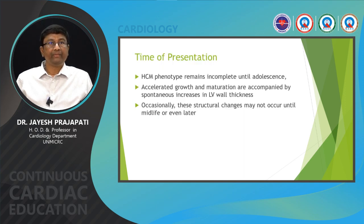When it is presented, sometimes it is incomplete. The HCM phenotype remains incomplete until adolescence. After 16 to 18 years, we can see that hypertrophy is more. Accelerated growth and maturation are accompanied by a spontaneous increase in LV wall thickness, and occasionally these structural changes may not occur until midlife or even later. Sometimes the echo might be normal at the age of 16, 20 or 25, and then later the changes of hypertrophy start, and in midlife after 40 or 50, we can see hypertrophy. So that can occur in hypertrophic cardiomyopathy.